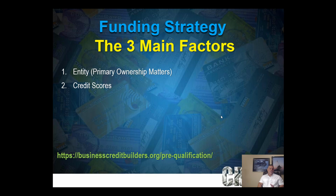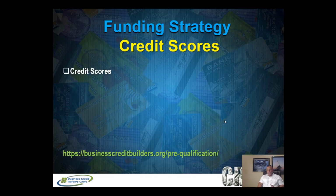That's going to determine how much credit and capital you're going to raise for unsecured business lines of credit. The third is the actual credit report itself. Now, let's break down each of these 3 main factors. So let's talk about credit scores.